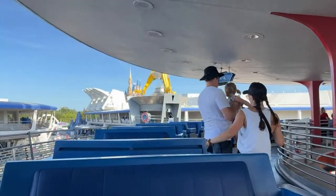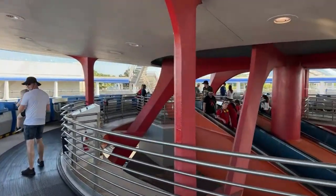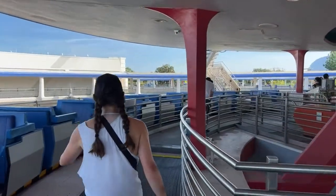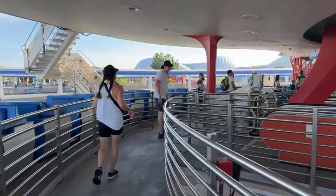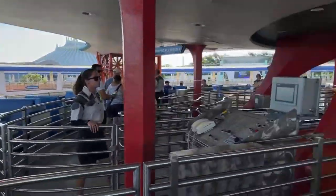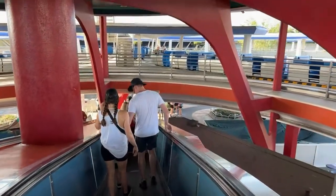One ride already in the books. Just in time, the ride just shut down.